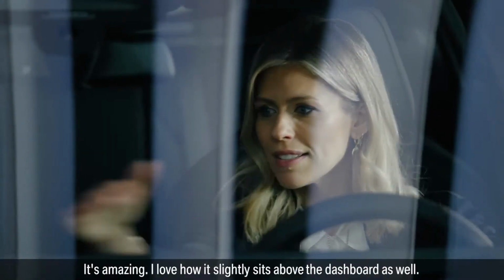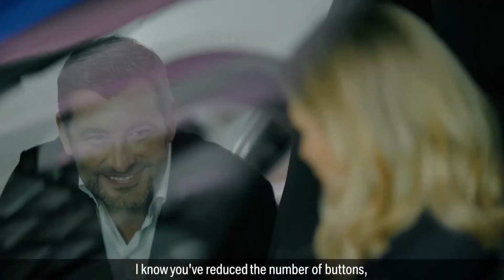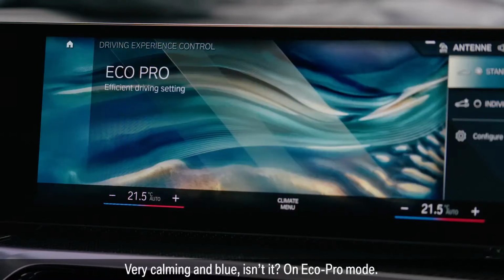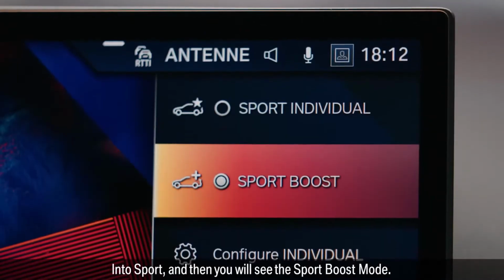I love how it slightly sits above the dashboard as well. I know you've reduced the number of buttons, but I can see we've still got the driving mode here. With such a big screen, we wanted to have some nice artwork. Very calming and blue on Eco Pro mode. Into sport, and then you will see the sport boost mode.